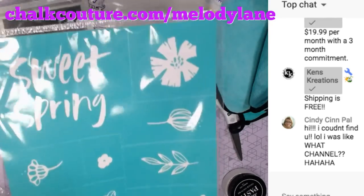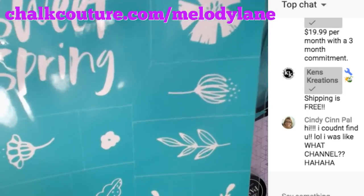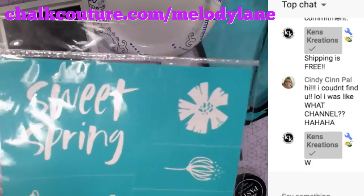So here's the transfer. If you're not familiar with Chic Couture, these are silk screen transfers, and please ask questions.